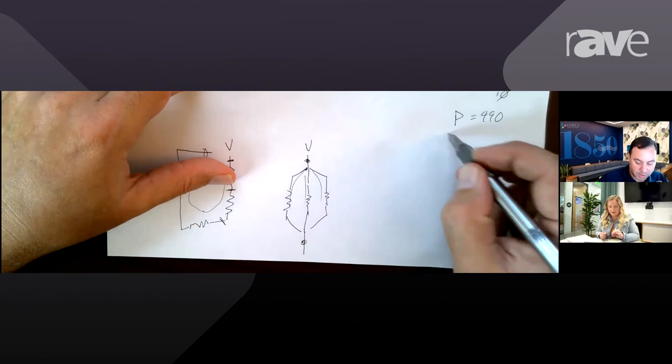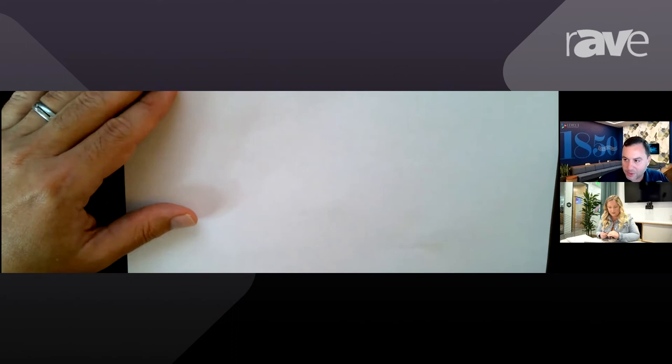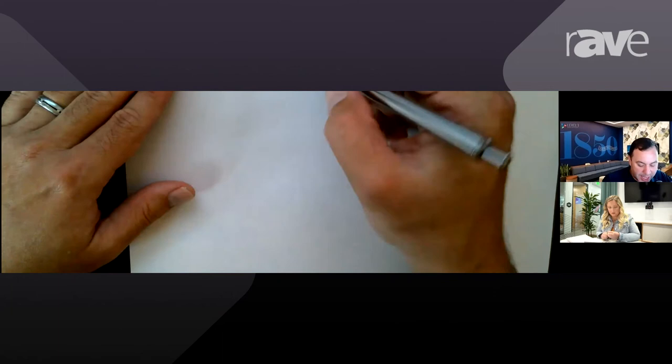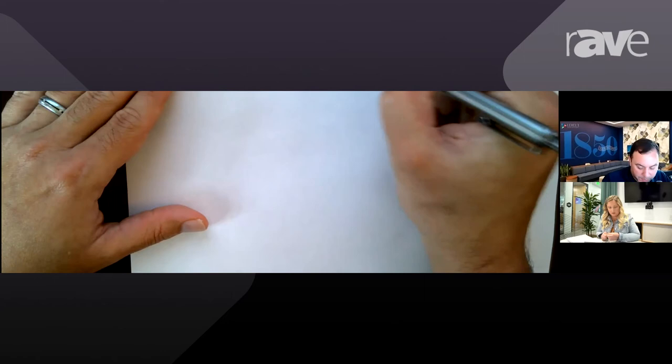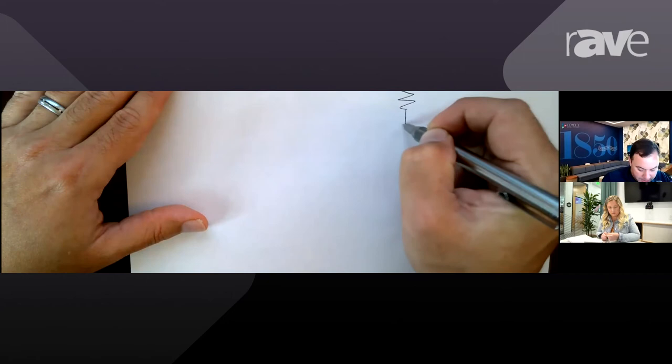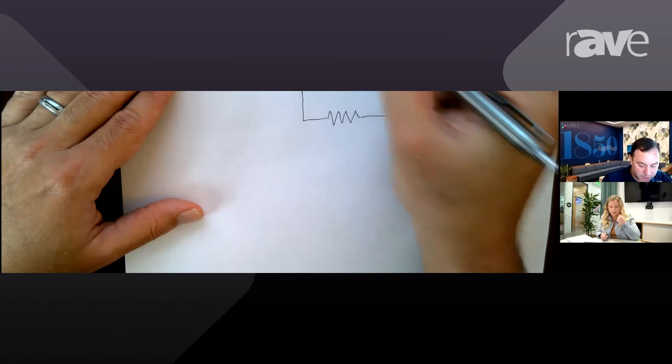The other thing they might throw at you is not loudspeakers, because it's very rare to wire loudspeakers in series. But let's just say now they have some circuit. If we want to get fancy, we can draw a battery symbol, and it's going to go through a couple of these resistors. Let's say this is 20 ohms, 20 ohms, and we'll go classic. And we've got 10 volts.